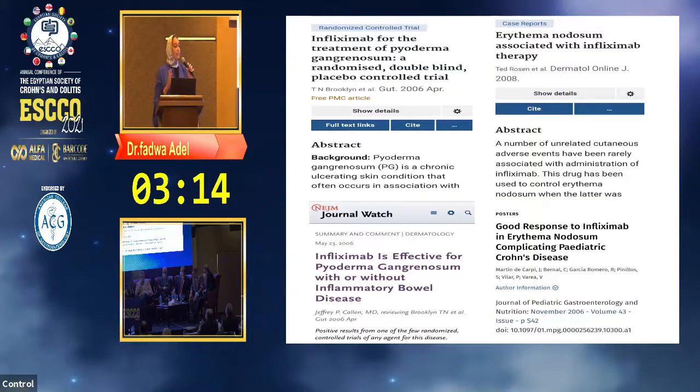We do know that Infliximab works in pyoderma gangrenosum. We've known this for more than 10 years. However, in erythema nodosum, the evidence is somehow mixed. Some incriminate Infliximab with the development of erythema nodosum in some of the patients. Others report good response to Infliximab therapy in patients with IBD.